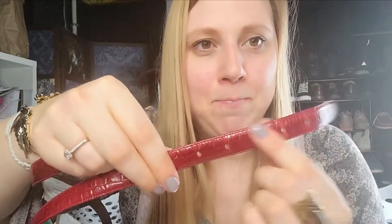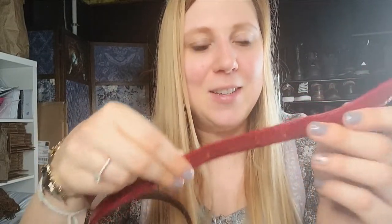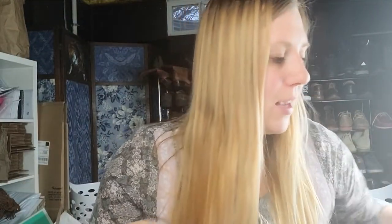I did grab this Talbot's belt. It does have a little bit of wear. Like, I know I can definitely condition the leather a little bit here. It just feels a little bit more bendy, I guess you can say, than a newer belt, but I like picking up red leather things like purses and belts. And it says Italian alligator calfskin, so a lot of great keywords right there with Italian, and this is a size large, so a good size.